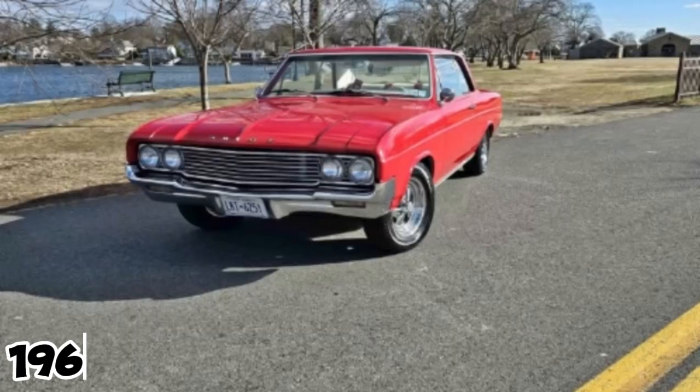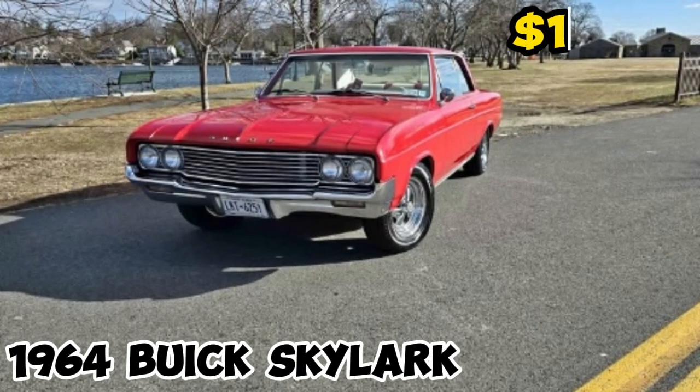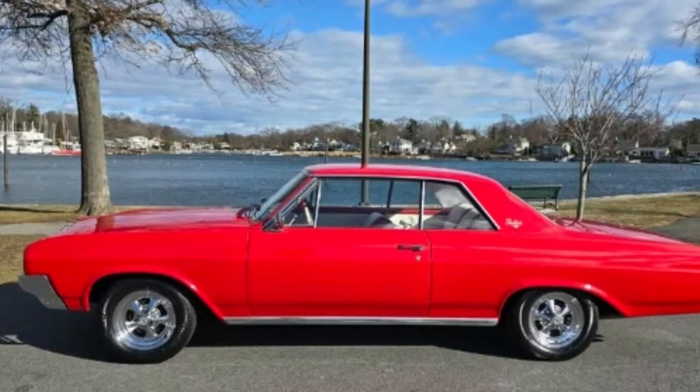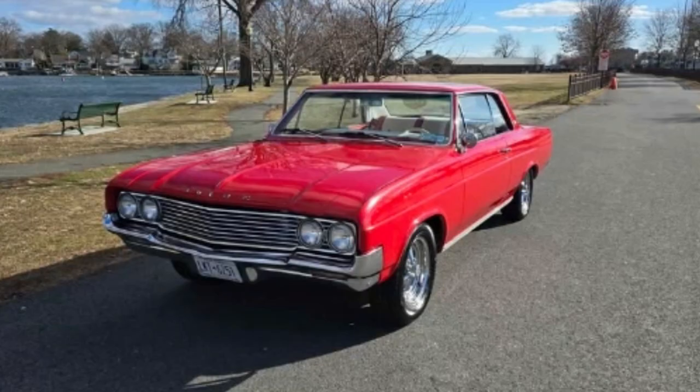Number 2. The 1964 Buick Skylark, priced at $10,750, located in New Rochelle, New York. This is a captivating classic car, featuring a powerful 400 F5 engine with a 4-barrel carburetor, supported by an aluminum radiator for optimal performance. The engine has undergone thorough servicing, with new belts, hoses, and fluids updated.